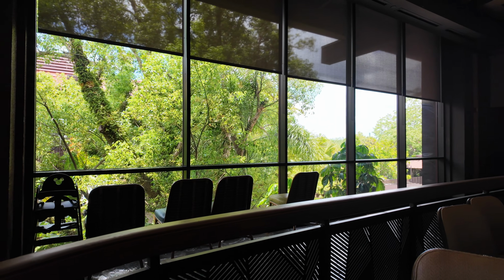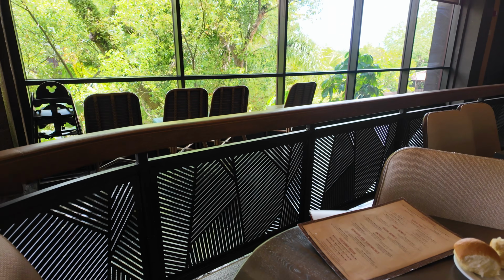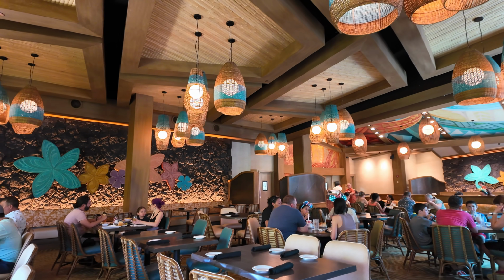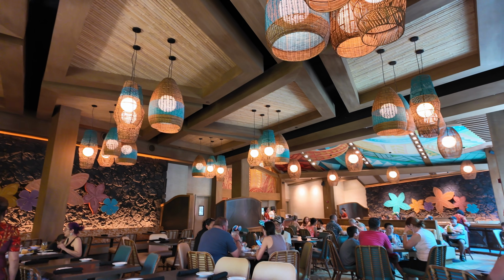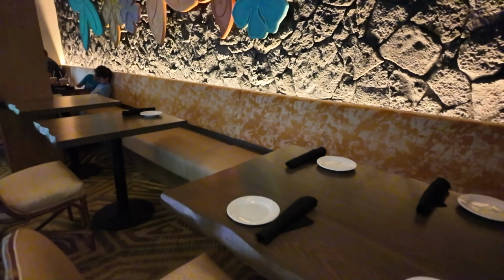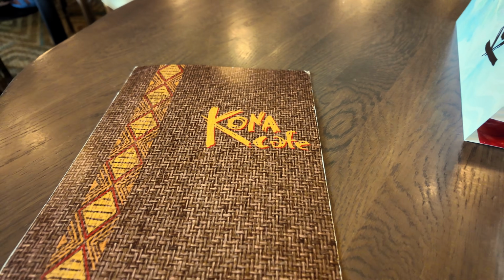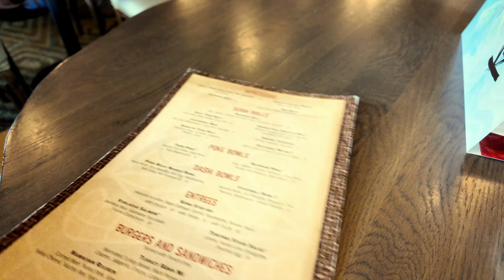I just love looking out of these windows. This is the best place to sit right here at the end of the restaurant. And I really am loving all the new vibes. I don't know if you guys knew that they had a refurbishment, but they really did, and everything is just so stunning. The colors, Kona deserved it. It was a little bit dated, and now it looks like the fine dining restaurant that it deserves, but still with casual vibes. I just get so excited when I sit down at Kona Cafe because I know I'm gonna have a good meal, and I'm really excited to try these new items.